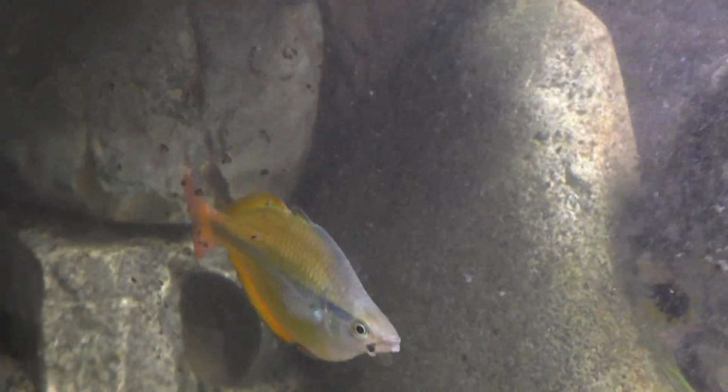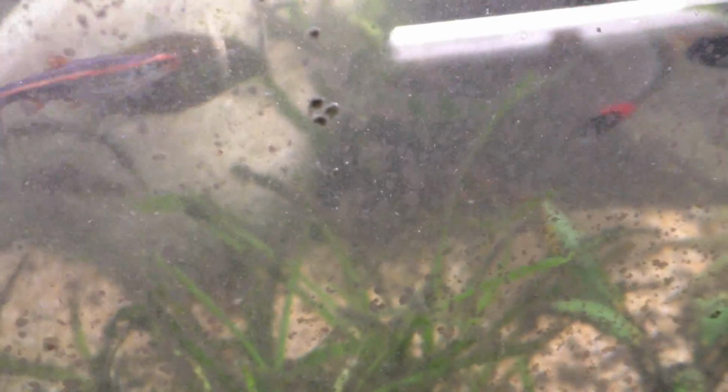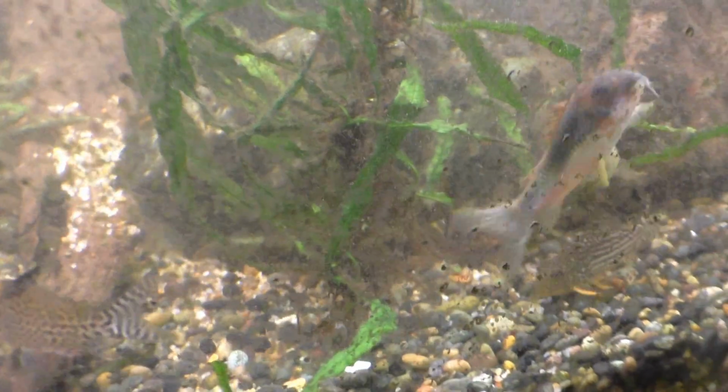Here's one here. Female, I think she's actually trying to spawn in this hole right now. She's already staked claim to it and is chasing everyone out, so she might get a spawn out of there. Or I should say I might get a spawn in there soon. That might be neat. Here's a Rubrolabiatus. Just cruised in the back right where the glare is, of course. Where's she at? Really hard to see. Right there, that's a female. She killed the male, unfortunately.